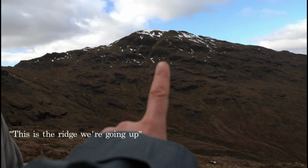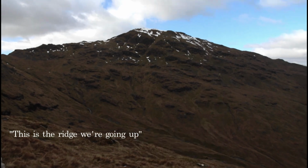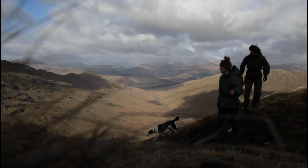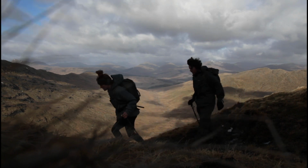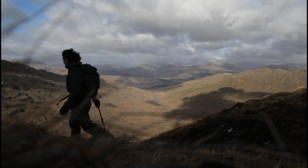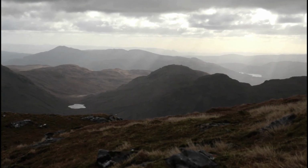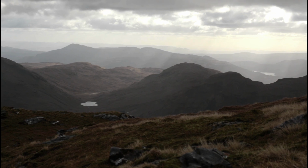Is this the ridge we're going to go up? We reached the top of the first peak and wandered along a plateau for a while, enjoying the views of the valleys and peaks to the left and right.